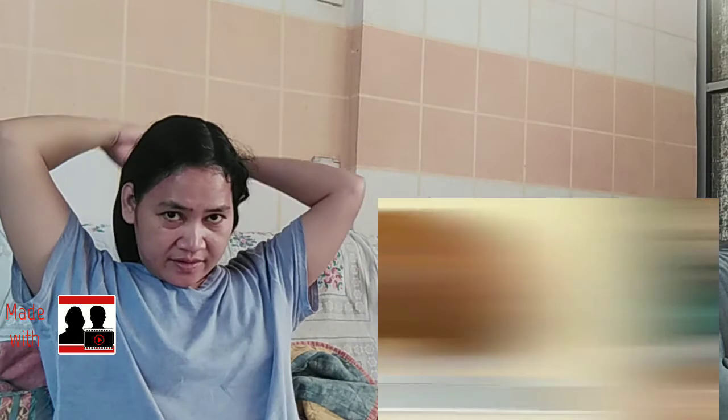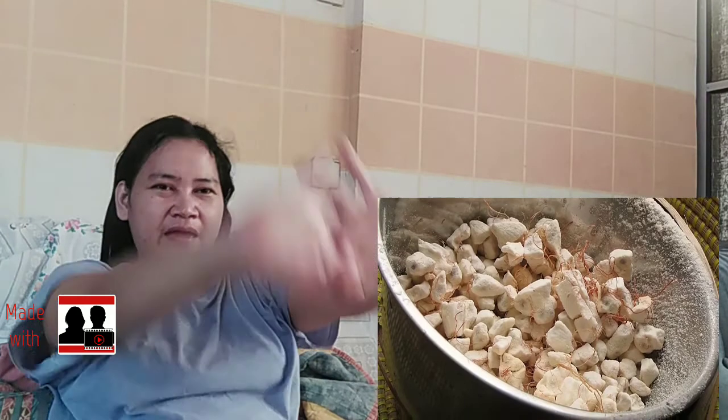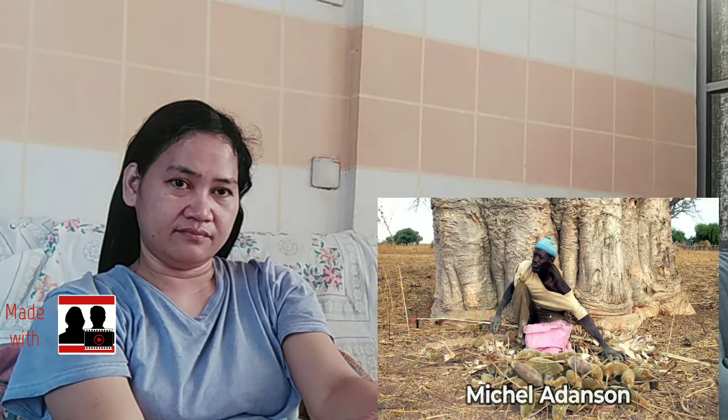This tree is found in hot, dry areas like sub-Saharan Africa, but has been introduced to other countries like India. Low rainfall in these areas causes it to grow slowly, but they have been around for a long time, despite them only being scientifically discovered in 1749 by French botanist Michel Adanson on the island of Sor in Senegal.